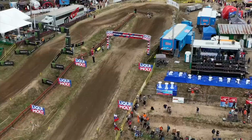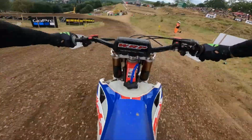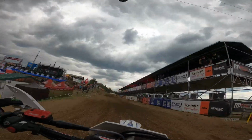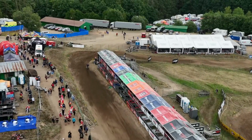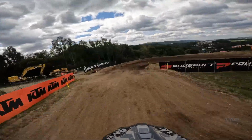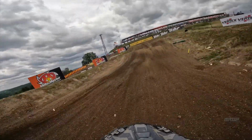And then we hit this turn, the right-hander, a single on the exit before hitting the Liqui Moly downhill. A choice of lines, and there'll be braking bumps. You can get out early and cut up the inside or swing around the outside. Either way, you're on the plateau past pit lane. Tightening up for the next right-hander, falling away on the exit. A single followed by a double into this next turn. You can go inside or outside.